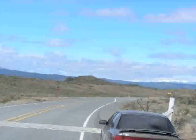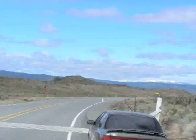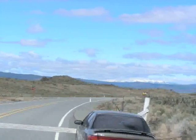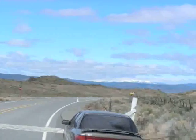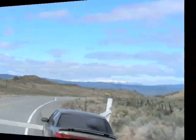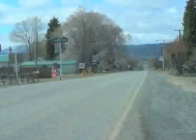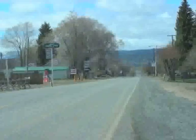And this is the view looking from the pile of stones. That's the road to where the cattle company comes in, looking out on Highway 26 toward the west, toward the beautiful Blue Mountains. Here we are passing through Unity, the last town of any size, before we cross over the Blue Mountains at Dixie Pass.